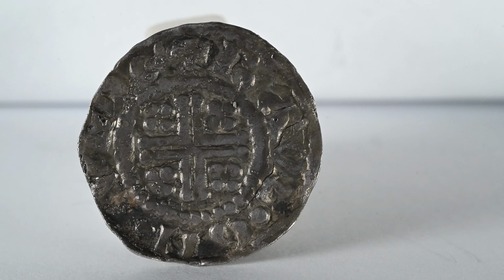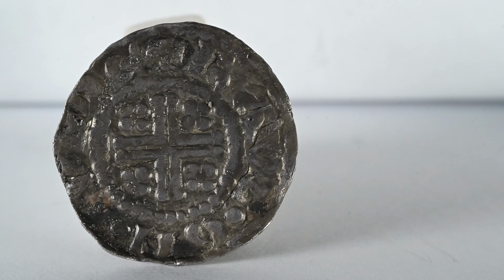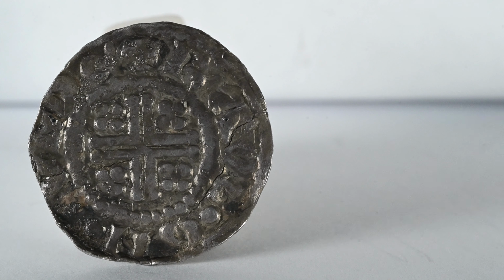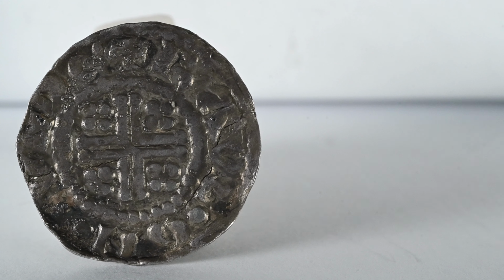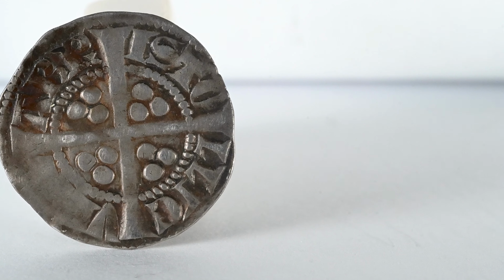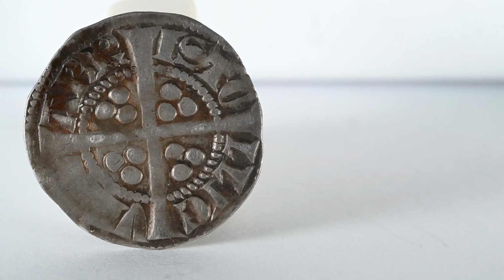This was a real issue because coins were based on 240 silver pennies adding up to the weight of a pound, which is where we get the foundation of our currency system, which ran all the way to decimalisation in 1971. An early attempt to prevent the coins from being clipped was a change in the design.